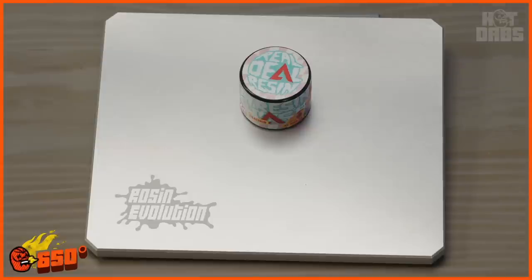650, Dave still doesn't think I'm going to remember. He's still pointing at it. For our 650 degree dab, we're gonna be going in on some. I'm gonna need that camera to cut quicker next time, Sarah, because you know where it's going.